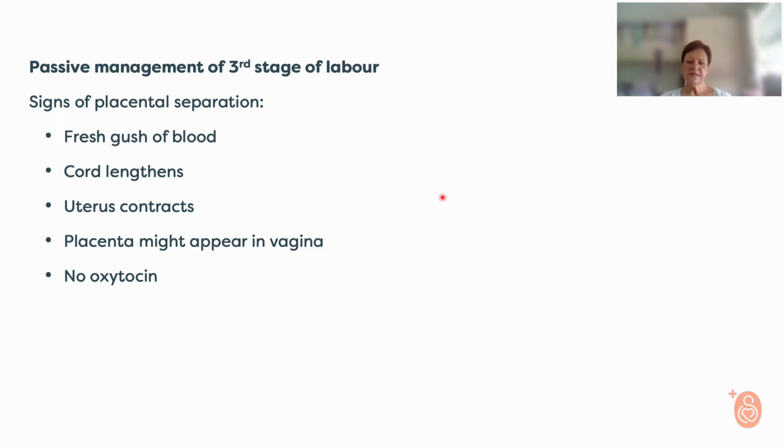There are two ways that the placenta can be born. The one is passively and the other one is actively. And the names exactly tell you what they mean. Passive management of the third stage of labor means we absolutely do nothing and the placenta is born normally or naturally. And the word naturally tells you that people who are very pro-natural birth would obviously be very pro-passive management of the third stage of labor.